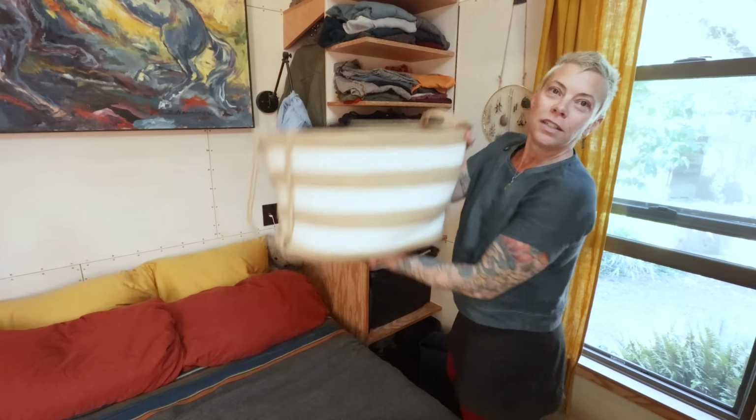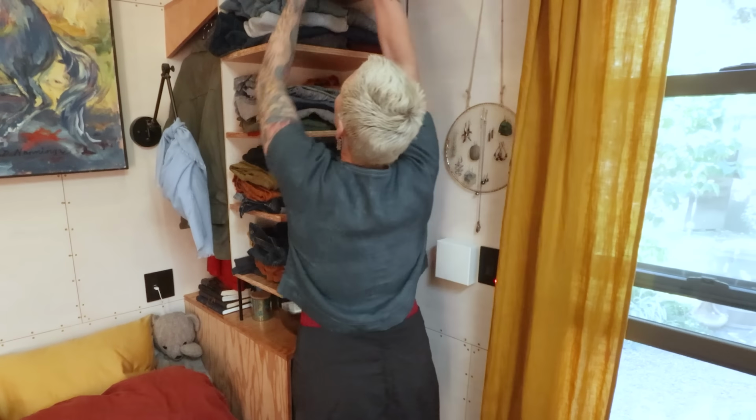Kind of like my hair. Not super pretty, but super practical.